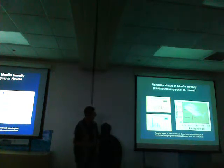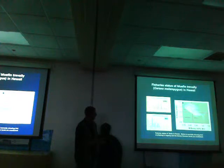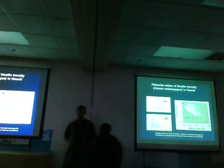And the reason is, here is a non-fished population in the northwestern Hawaiian Islands. It has what we call a bell-shaped normal curve. There's a certain amount here of small ones, a certain amount here of big ones, and then most of them are kind of in the middle.